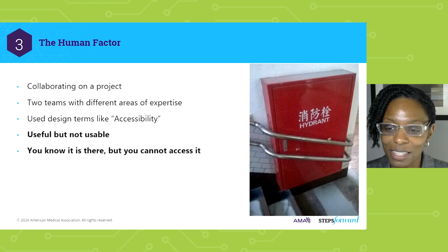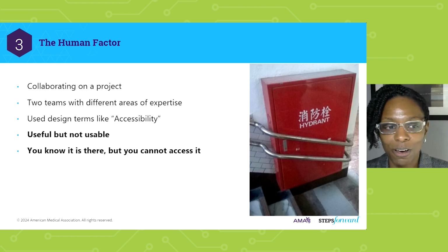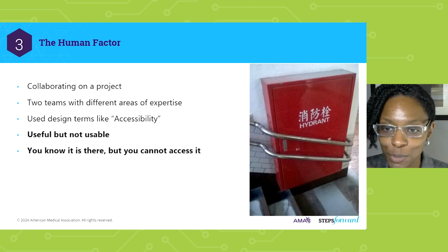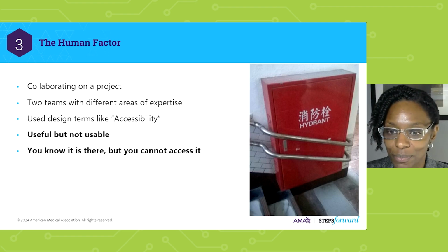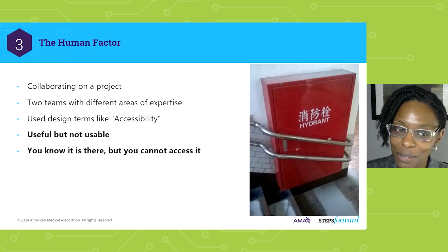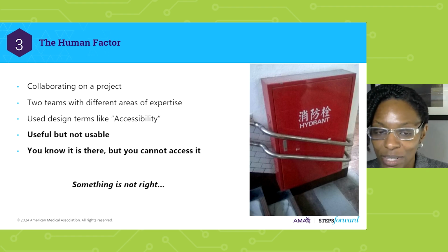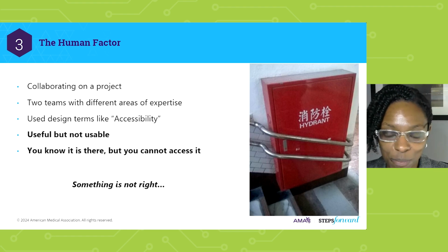Can you think of anything in your practice that is useful, but not usable? Or maybe there's some data or something, it's there, but you can't access it. Why? Again, there's something that's just not right about that. And that's why we're here today. That's the need of human factors engineering in this domain and in this space.